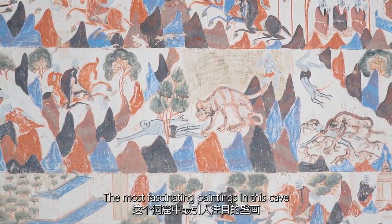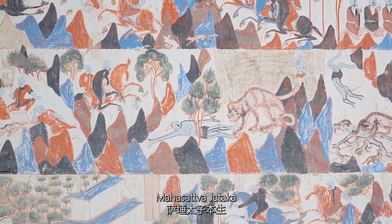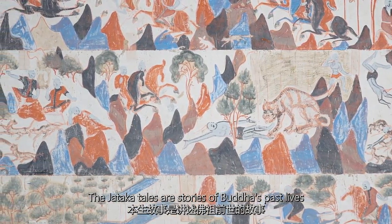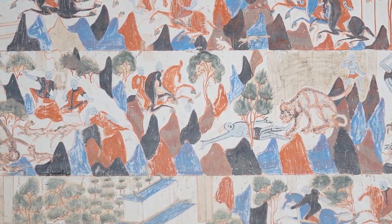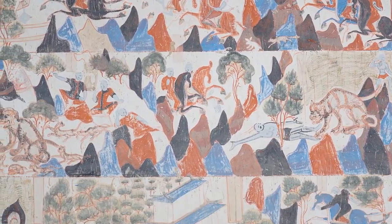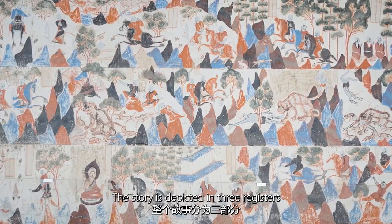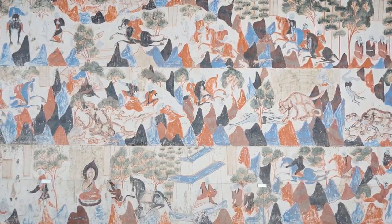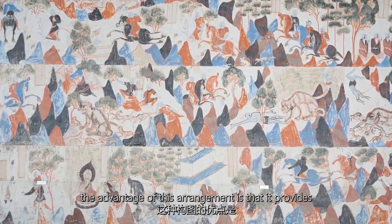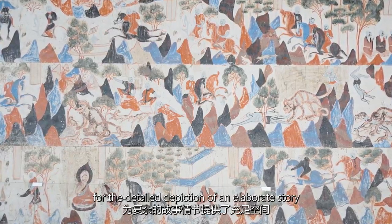The most fascinating paintings in this cave are on the eastern wall. Mahasattva Jataka. The Jataka tales are stories of Buddha's past lives. This is a great collection of Buddhist moral stories. The story is depicted in 3 registers and in a zigzag sequence. The advantage of this arrangement is that it provides ample space for the detailed depiction of an elaborate story.